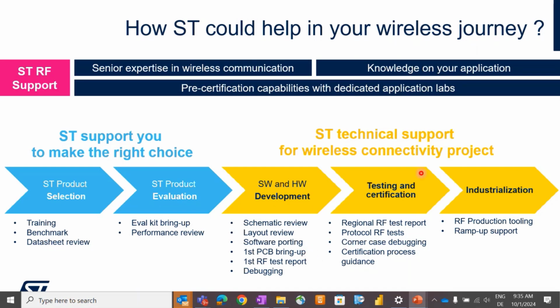Now, when you move to certifications, this is also a big step, and we can propose a service to make pre-certification tests for your 2.4 GHz BLE applications. This is to help you, to give you a report before your certification to make sure that when you go to certification, you will get it first time.